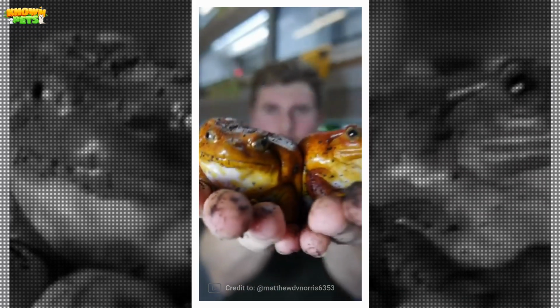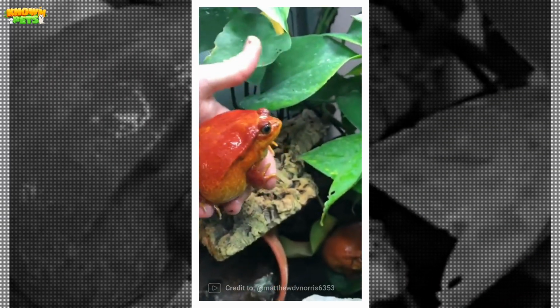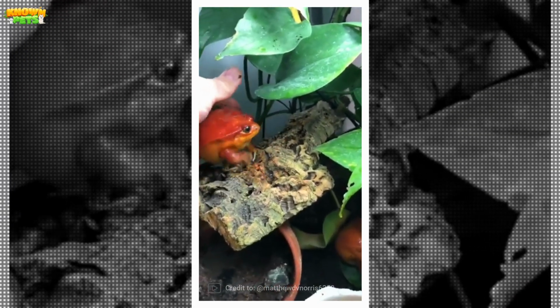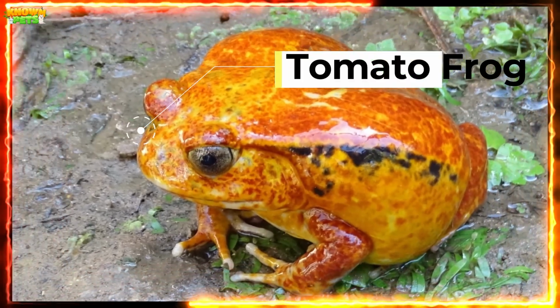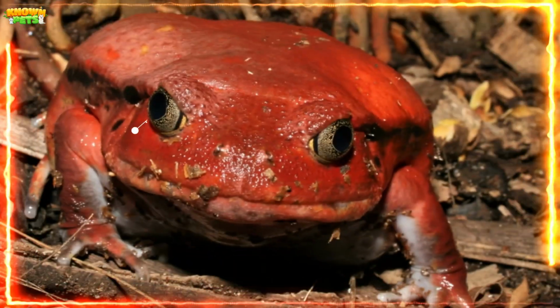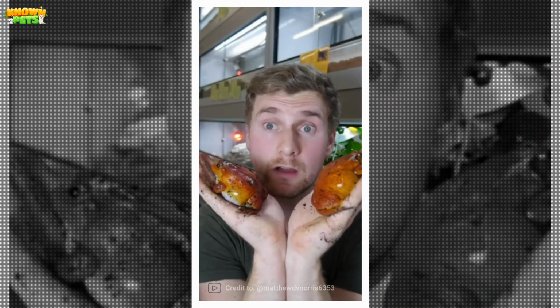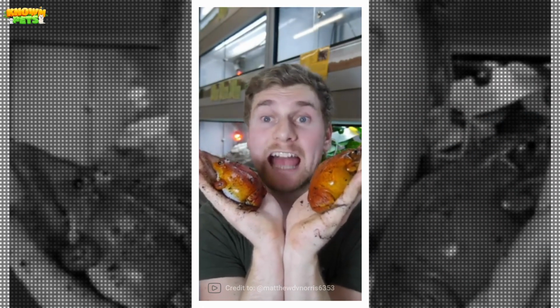One of the most popular frogs from the island is the tomato frog, known for its docile personality and bright speckled appearance. The males of the tomato frog species tend to be of a bright yellow hue, while females tend to be orange or bright red. This frog can be purchased, so some individuals choose to keep these tomato frogs as pets.